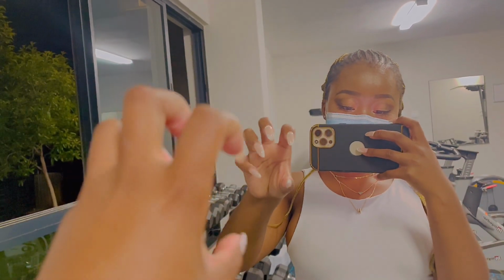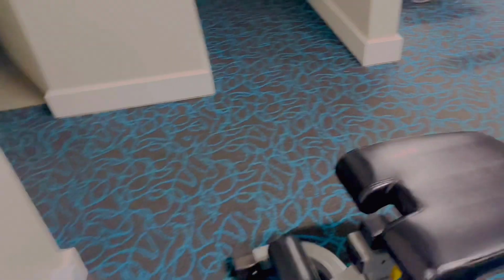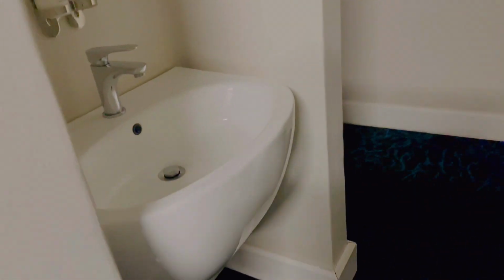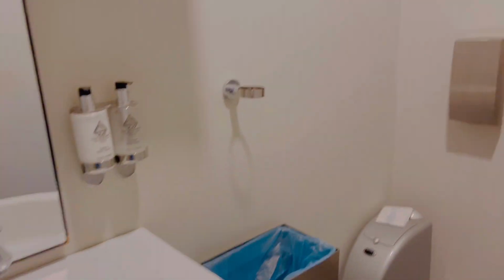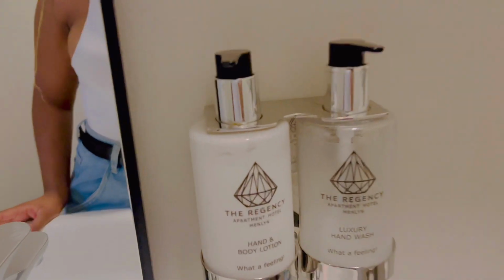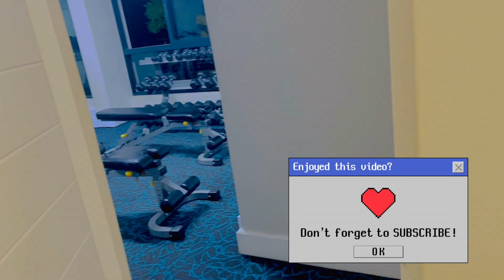I did my nails, can you guys see? The other one broke from the previous one. This is the basin and the dryer. And what else? This is the female side. Oh, one thing, they also have this mirror and the lotion. Quite okay when you come out.